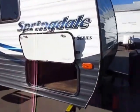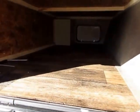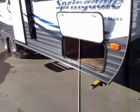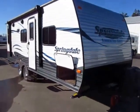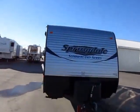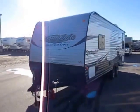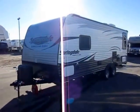Just like your big brother Springdale, we still have the bigger, wider 30-inch baggage doors and a very generous front cargo space. And on a small trailer, every ounce counts. Storage is a really big deal on a small trailer. You'll see easier swap out 20-pound tanks on here as opposed to the bigger 30-pound tanks on a Springdale. Both have their advantages.